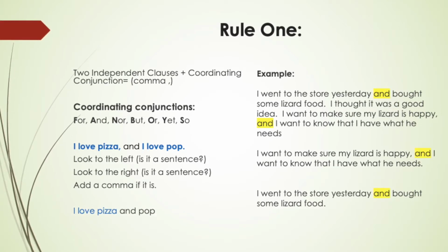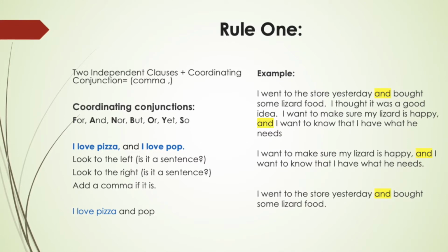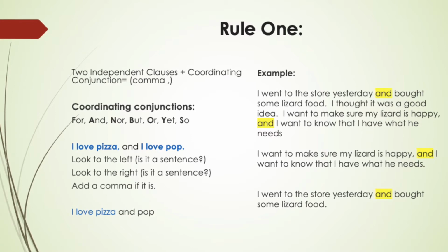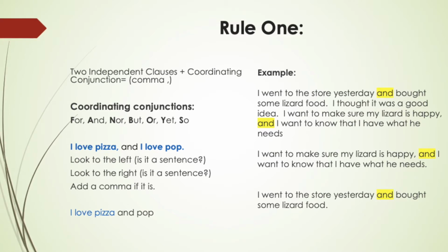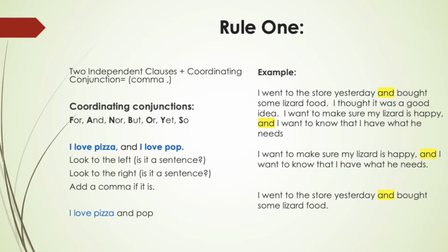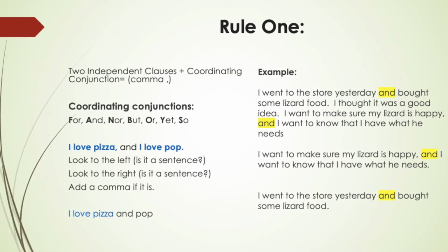Now if you look down at the example at the bottom that says I love pizza and pop, I love pizza on its own does make sense, but if you just said pop by itself, if you ran into a room and screamed pop, who would know what you're talking about? Maybe you would, or a close friend, but it doesn't really make sense on its own. It's not a complete sentence, so we don't need that comma before the and.